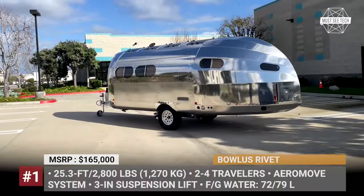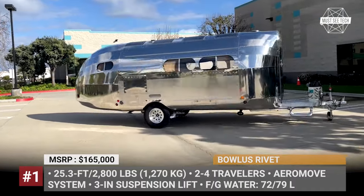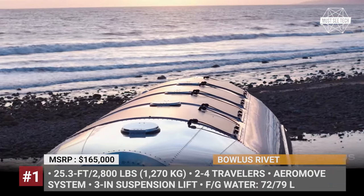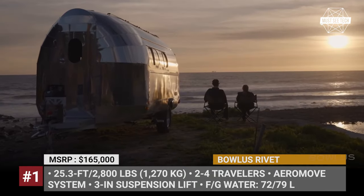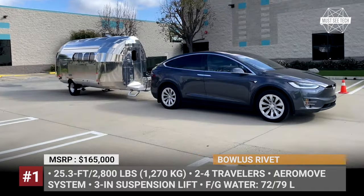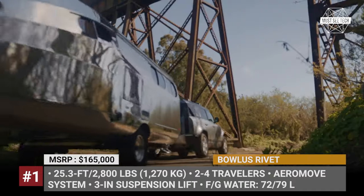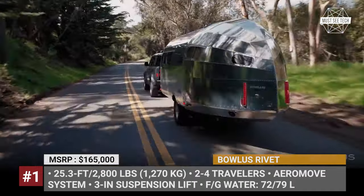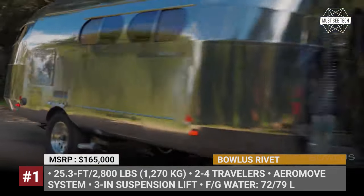Bowlus Rivet. Bowlus continues its campaign of exploring new buyer segments by going down the market. This time, instead of asking ultra-high prices, they go for super-high ones. The all-new Rivet replaces the Heritage Edition model and is looking to impress tech-savvy customers with deep pockets and a craving for retro designs. This aluminum 25.3-foot masterpiece of a trailer was ruggedized with a 3-inch suspension lift, and its single axle is wearing Goodyear Wrangler DuraTrack all-terrain tires.